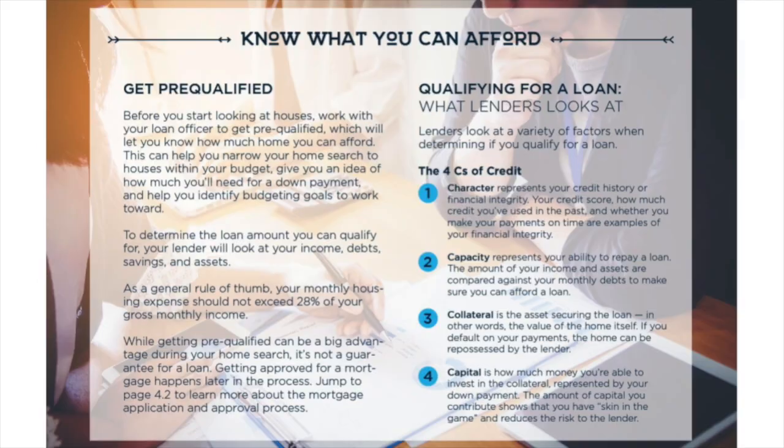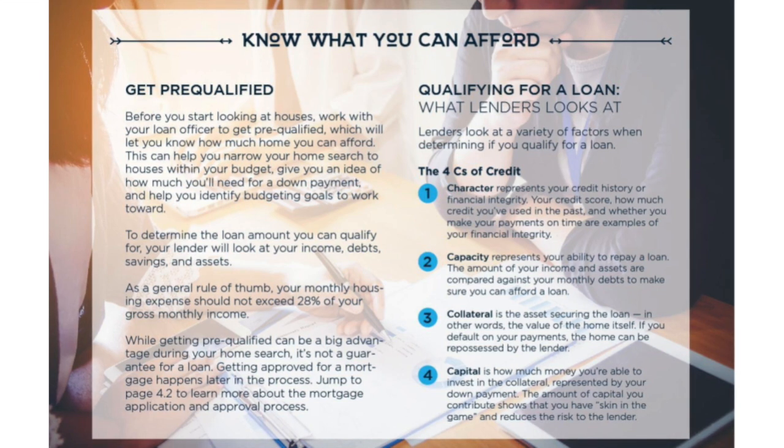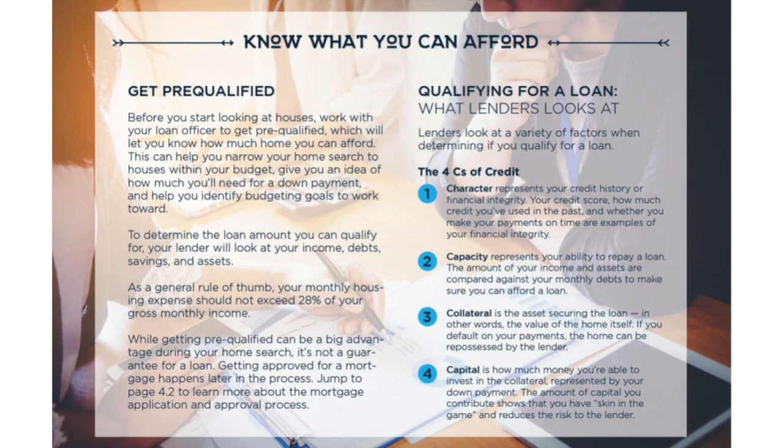Now, in the process of getting pre-qualified, before you start looking at houses, and this is extremely important, work with your loan officer to get pre-qualified, which will let you know how much home you can afford. This can help you narrow your home search to houses within your budget, give you an idea of how much you'll need for a down payment, and help you identify budgeting goals to work toward.